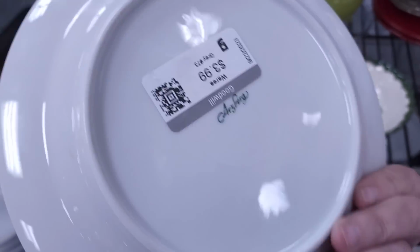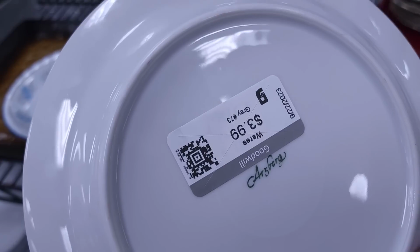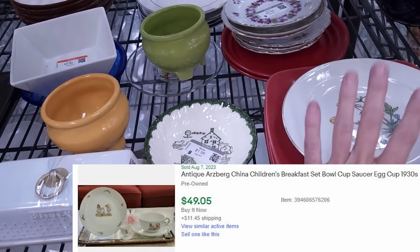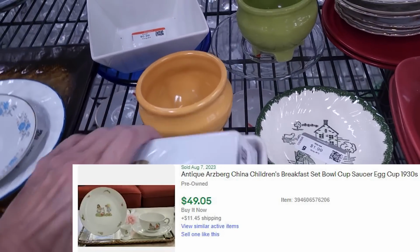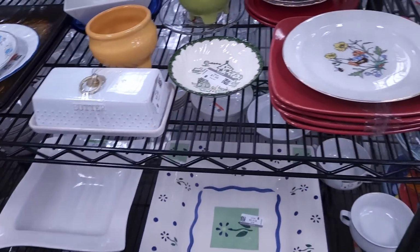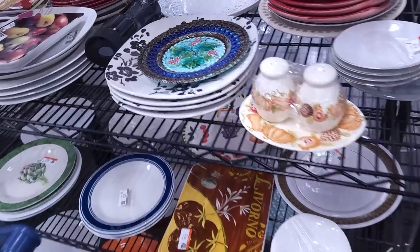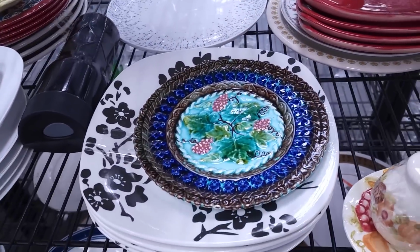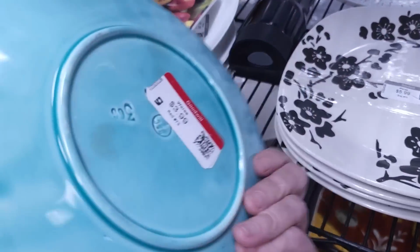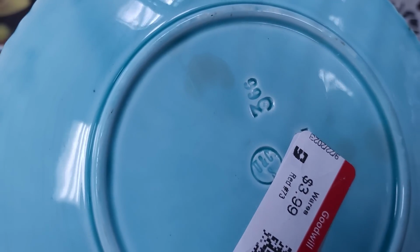Look at him. Oh my goodness. Arsberg. Assuming there's something that says Germany under there. It's pretty cute, but if the QB plate that I saw at the last store is not worth much, then I can't even imagine that that's worth much. I mean, it's plates. Plates are just tough. Unless they're Majolica plates. Oh, look at the colors. Look at those colors. Look at the mark. Yes, oh yes, oh yes. UNCS.